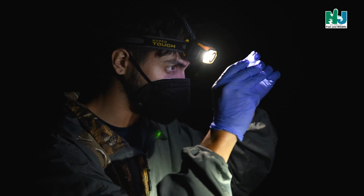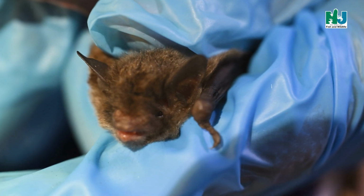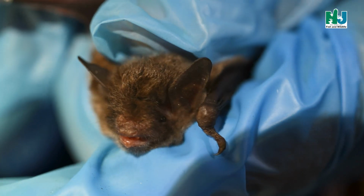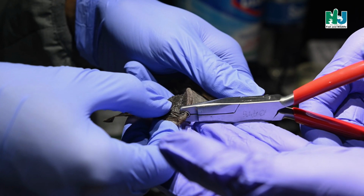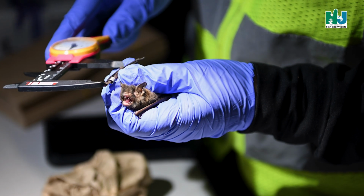So far tonight, we've captured about 10 of the federally endangered Indiana bats. And this is the only place in New Jersey where we have a decent population of these bats. Most of them have been previously banded individuals. I'll have to look up the band numbers later to see exactly when they were first captured, but I think they date back to around 2011 or 12, which is really exciting to see.